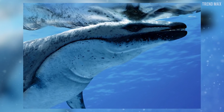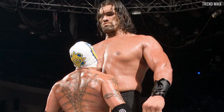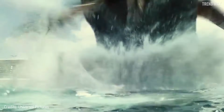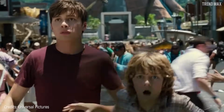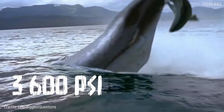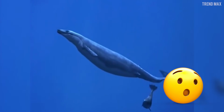Oh yeah, this big guy makes many of those on this list look small, as it was 49 or 66 feet long. It's huge. Sure it is. Just to get an idea of its size, imagine an incredible Mosasaurus from Jurassic World, but in whale version. Basilosaurus had a tremendous bite force of 3,600 psi, applied to crush its victim's skull. Unbelievable!